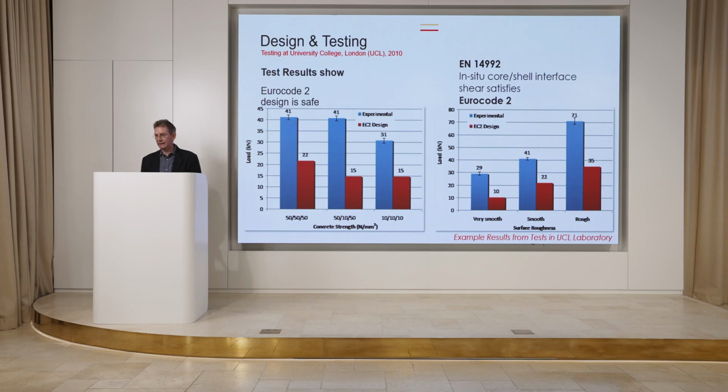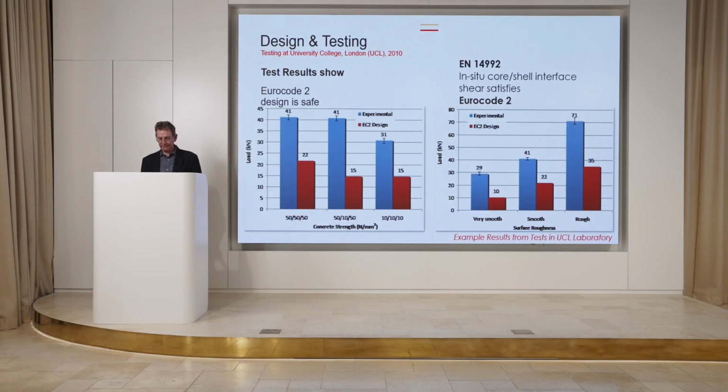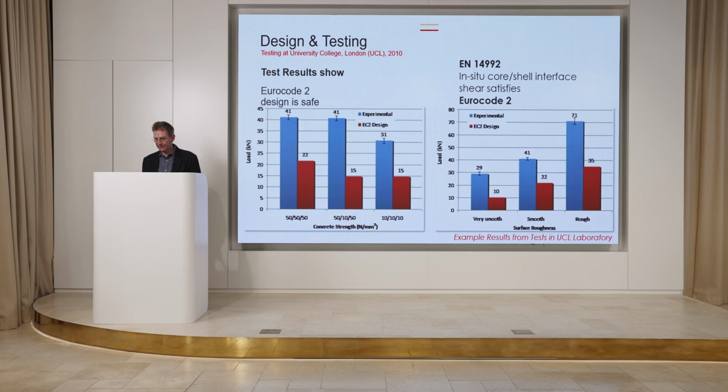On the left-hand side, you can see 50-50-50, which is 50 shell, 50 in situ, 50 shell. Another one which is 50-10-50, that's 50 MPa shell, 10 MPa in situ and 50 MPa. And then the third one is 10-10-10. You wouldn't do that in a practical sense, but that was done to give a wide variety of parameters so we could check out if Eurocode design is safe, which it is.